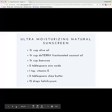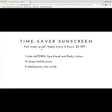Now, I really love this next one, though. The Time Saver. Okay, this is not waterproof, and you would have to apply it every 2 hours, and it has about a 20 SPF. But doTERRA's hand and body lotion that comes in the blue tube, it's unscented. It's amazing. That's what I use, you know, just for moisturizing my skin every day, because you can add whatever oil you want to it, so you can smell whatever way you want to smell. But if you're using it for sunscreen, you take 1 tube of that lotion, you add 12 drops of helichrysum and 2 tablespoons of zinc oxide, and you just made a super quick and easy sunscreen with a 20 SPF. So that's pretty cool. You might want to try that out.